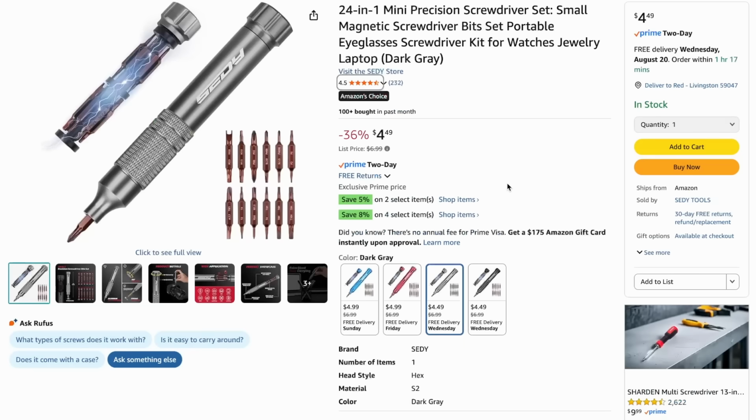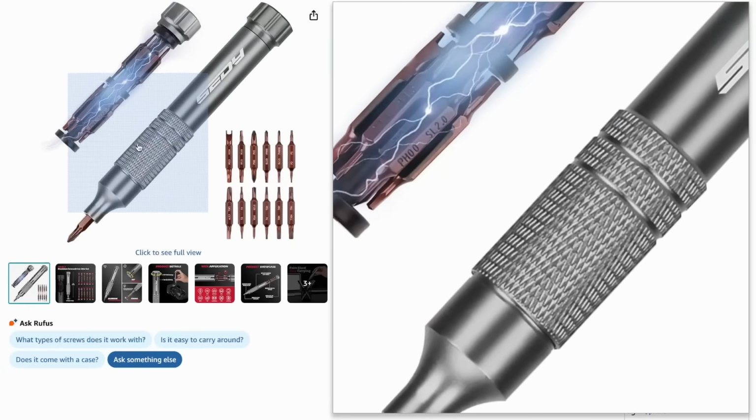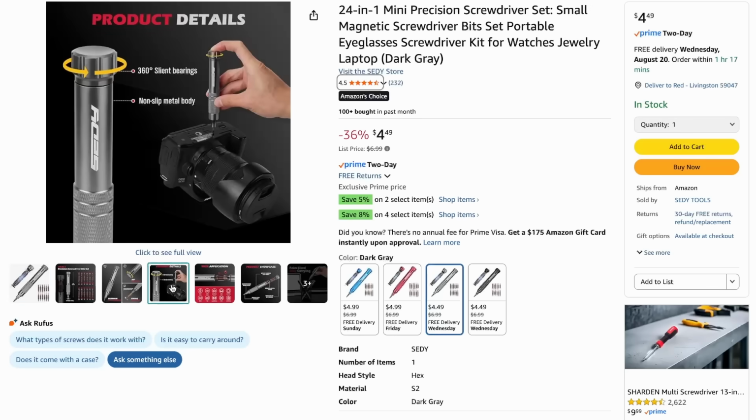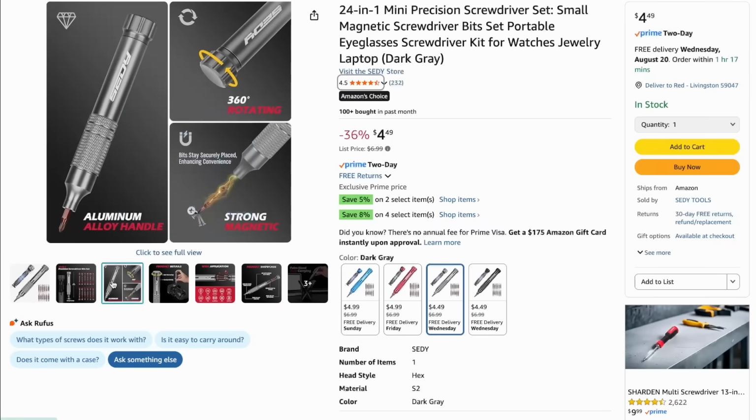All right, then check this out. $449 for a mini. I know, and hold on, I'm just gonna say this. I know it shows a lightning bolt over here. This is not an electric screwdriver, okay? Unless they've gotten one by me somehow. This is a strong magnetic, but it's not electric.